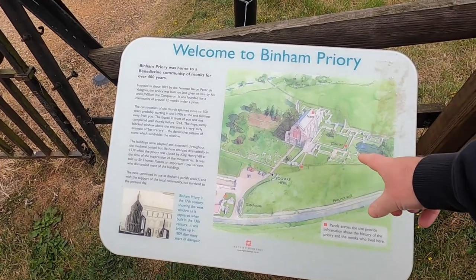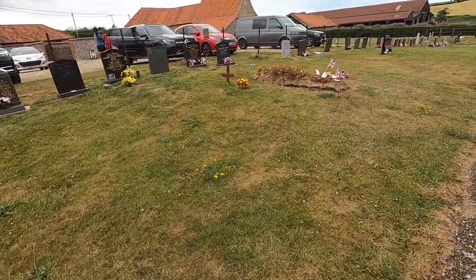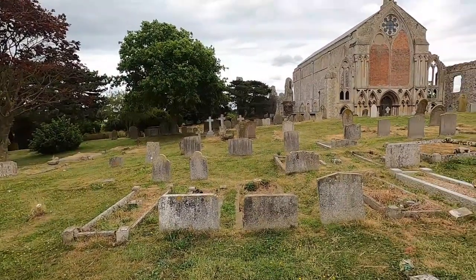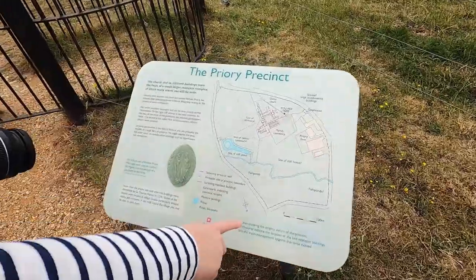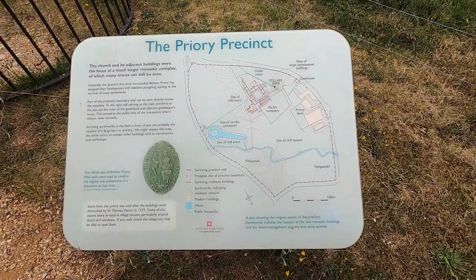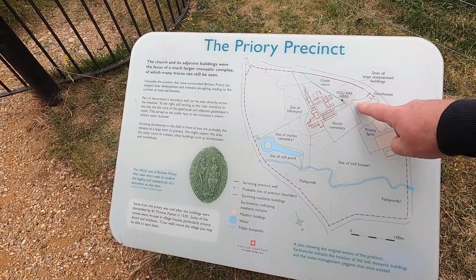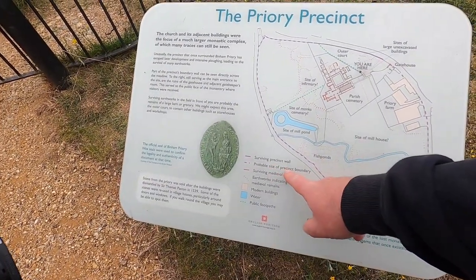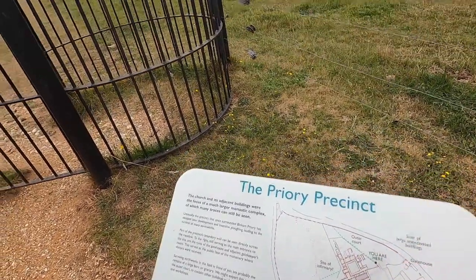You can see how extensive it used to be. Yeah, shows how big it was. And we're only in this part here. So the gatehouse you drive through is there. The car park, I guess, here? Yes, because we've walked in through there and up here. Okay, so the dashed line is a probable site of the precinct boundary. And then you've just got the surviving wall, which is over here.